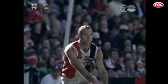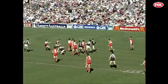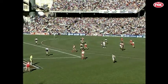I think Matthews was lucky he wasn't cleaned up then. He's not built like Lee Matthews. Young Ben Matthews. Here's Wakeland. Lost control of it. It was a throw. It went to Ruse anyway, but it'll come back to the Swans for a free kick. And it will be taken by Paul Ruse.